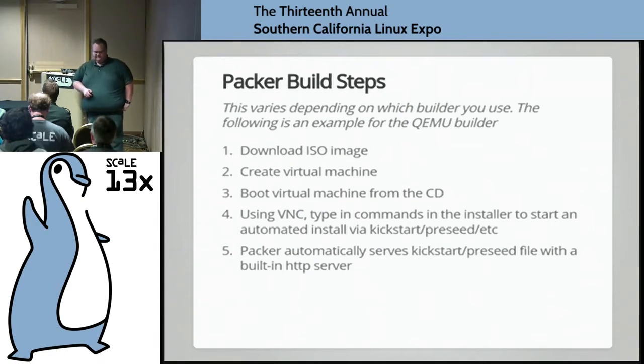So one of the things I've noticed is people really haven't understood what Packer does step by step, and once they see it in action, they understand it better. So I tried to write this down, at least in an example form, so you can see what happens in the process of making it, at least in the example of QEMU, how it builds an image. Inside of the definition file, you put in an ISO image, and Packer will automatically download that. You put the SHA in it, so it verifies it's the correct ISO. It creates the virtual machine, it creates the disks, then it starts it up. It boots it from the CD, the ISO image.